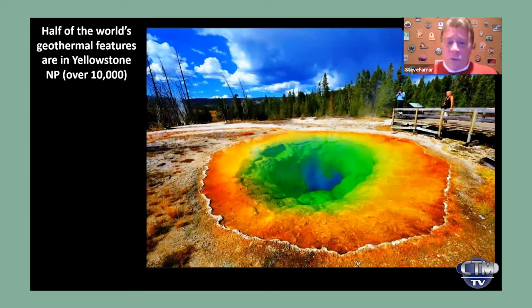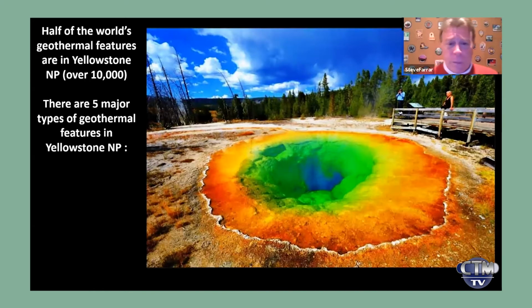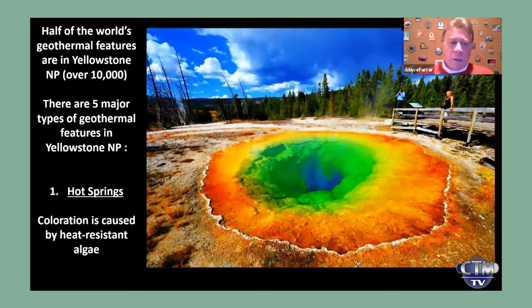Thermal features, the first area of the park. There are over 10,000 thermal features in Yellowstone. That's half of all of the geothermal features on Earth within the confines of Yellowstone. There's five major types. We'll go through them quickly. Hot springs, they're beautiful, but that's not mineral colors. That's actually heat-resistant algae that grows blue and green and orange and red and all kinds of different colors.